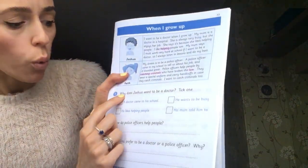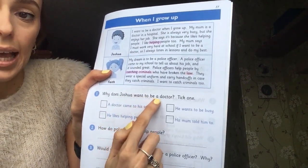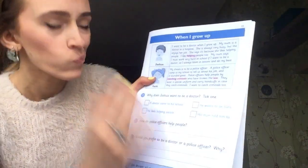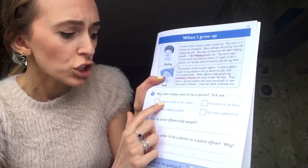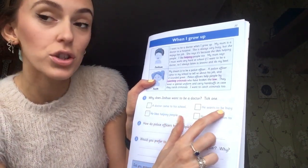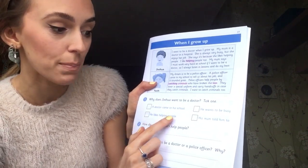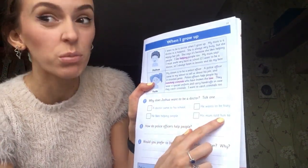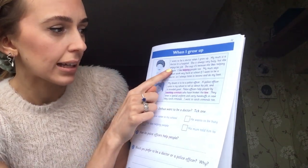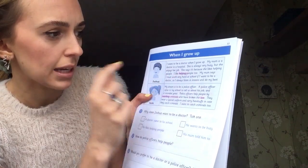Okay, why does Joshua want to be a doctor? Tick 1. A doctor came to his school. He wants to be busy. He likes helping people. His mum told him to. Now if we go back to our text, let's read why he would want to be a doctor.